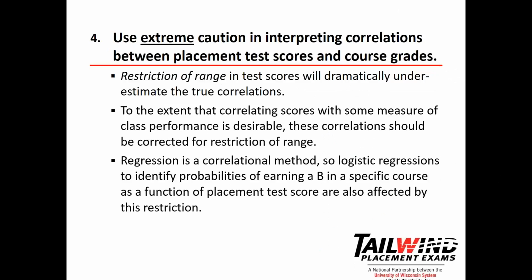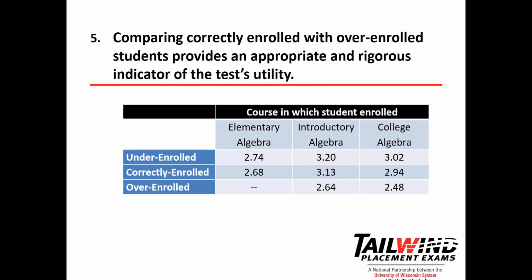Regression is also a method that is based on correlations, and therefore it's also going to be affected by this restriction of range. So we need to use caution when interpreting findings from methodologies such as logistic regression. Since Jim and I are pretty concerned about restriction of range in our data, what approach is there that we can take that isn't going to be affected by this?